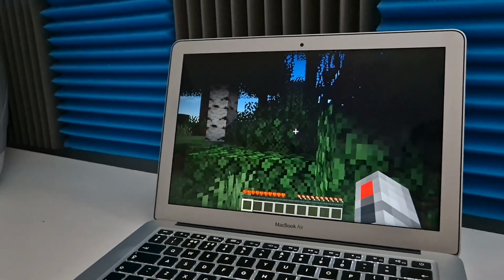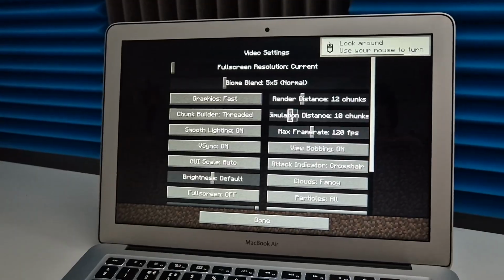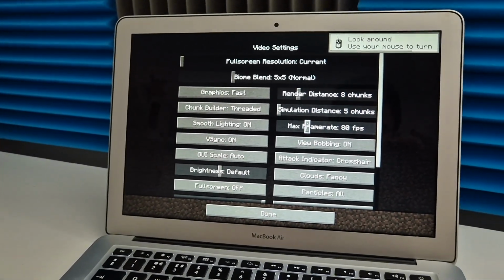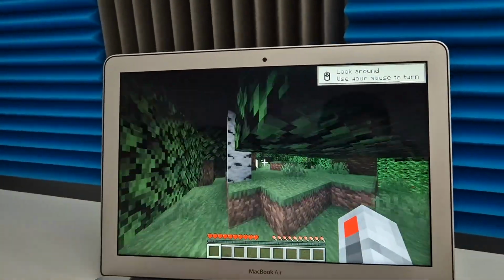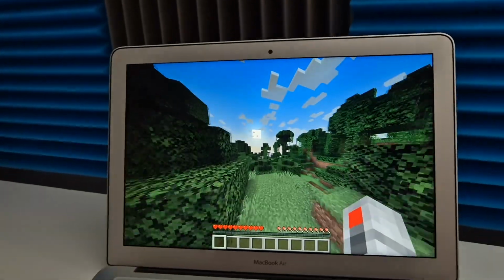Okay, so that took about 2 minutes. Ooh, a little bit of a choppy frame rate, I won't lie. If we just take the simulation distance down to 0, put it down to something like 8 chunks, and then put that down to 60 FPS. Yeah, I mean, it's running fine, to be honest. Like, being completely honest, this is fine.